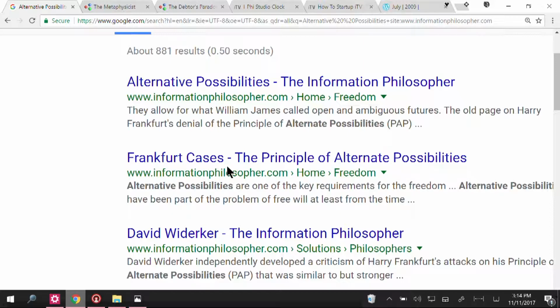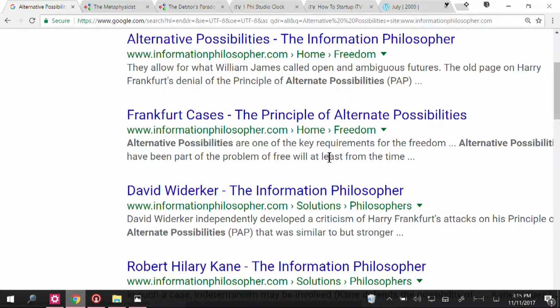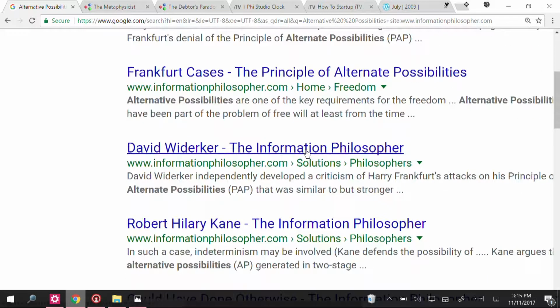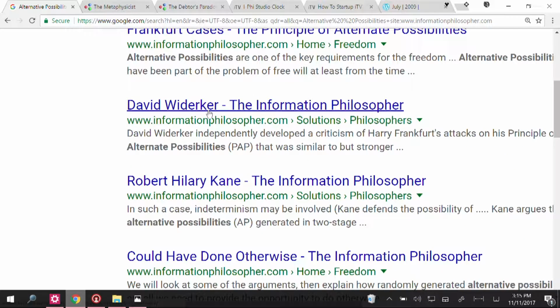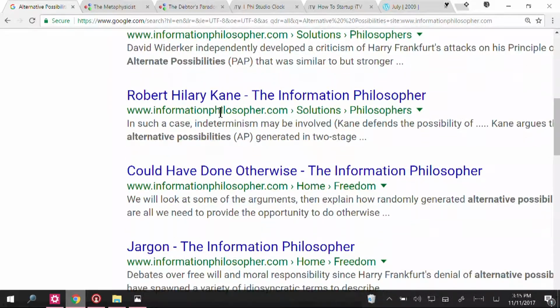Princeton philosopher Harry Frankfurt, who denied that there are alternative possibilities. He tried to show that all the possibilities are really only one, and that's consistent with what's called compatibilism. Now you'll see the search brings up many other people. It brings up David Widerker, it brings up Bob Kane, who's a major libertarian who wants to show that there are alternative possibilities, and that's part of the story of free will.